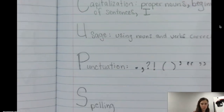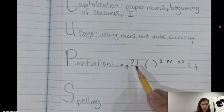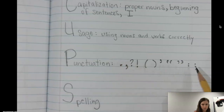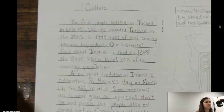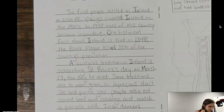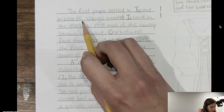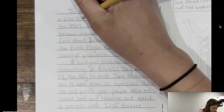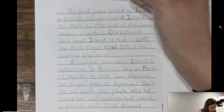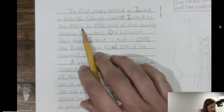Okay, next I want to take a look at punctuation. So I want to make sure that I have an end mark at the end of every sentence. I also want to make sure I use all of these punctuation marks correctly in my writing. So as I reread my writing here, the first people settled in Ireland in 6000 BC. Make sure I have a period in between B and C. Vikings invaded Ireland in the 800s.